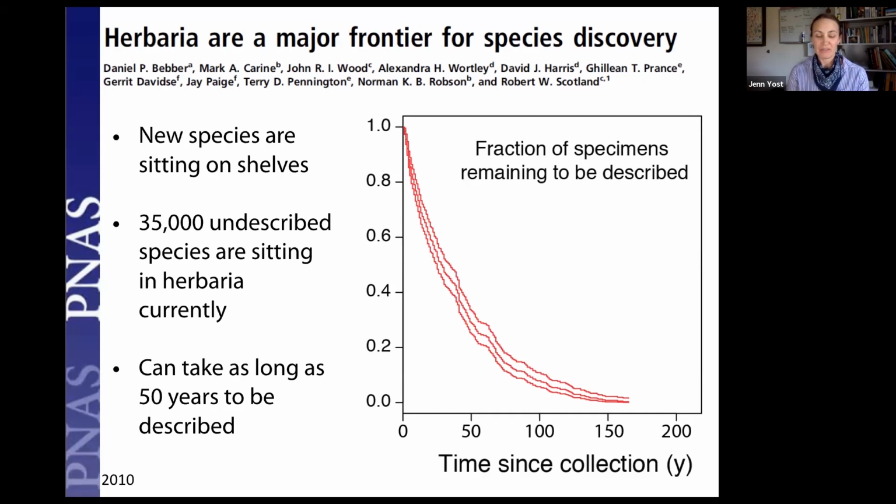And they did an interesting thing where they calculated the amount of time between when the specimen came into the herbarium versus the date at which it was described. They can say it can take as long as 50 years for a specimen to be described. So this is a problem for many reasons. One, it speaks to the fact that we need taxonomic expertise and we need people investigating these records. If you want to describe a new species, you need to go to your local herbarium right away.